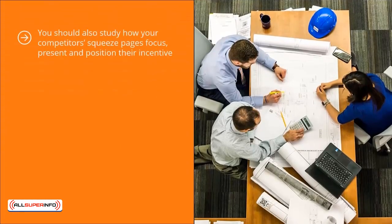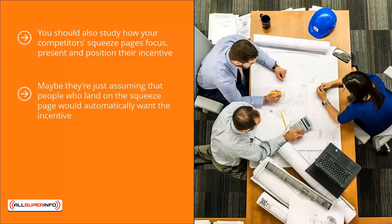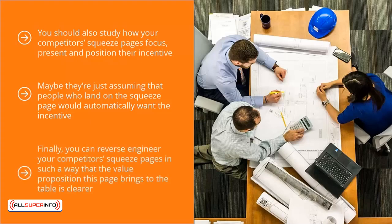You should also study how your competitors' squeeze pages focus, present, and position their incentive. Are they missing something? Do they forget to highlight certain things? Maybe they're just assuming that people who land on the squeeze page would automatically want the incentive. Come up with a squeeze page that shines a spotlight more clearly and more efficiently on your incentive. Finally, you can reverse engineer your competitor's squeeze pages in such a way that the value proposition this page brings to the table is clearer. You have to remember that people are always asking, "What's in it for me?"